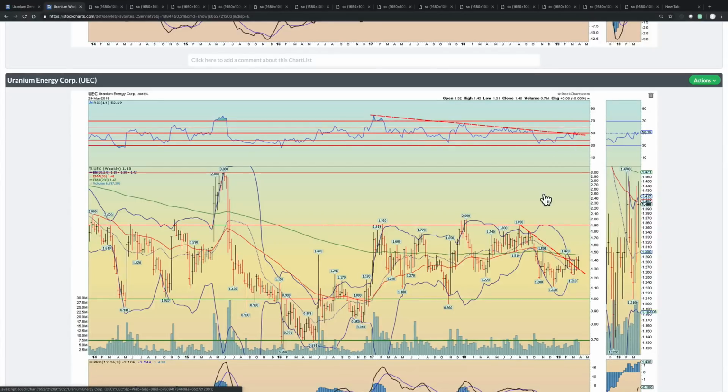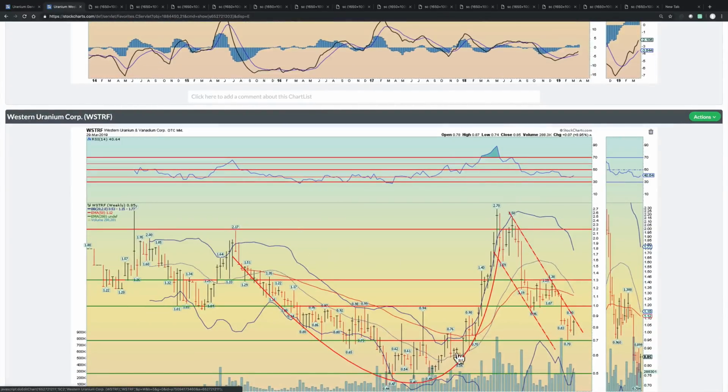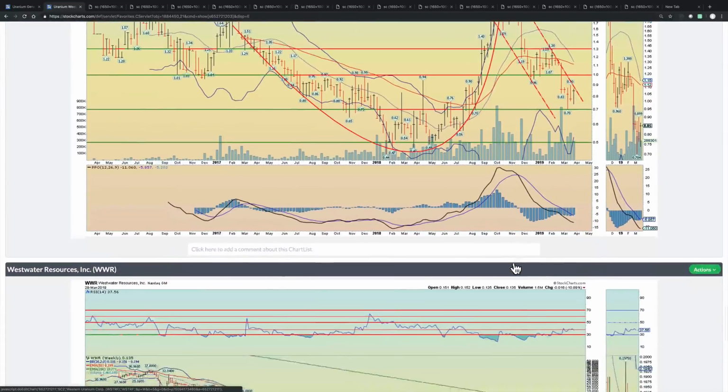It looks very good from a weekly perspective and a monthly perspective as well. And here, this is a beautiful cup and handle. I'm not going to touch this until it breaks above 1, but I think this eventually has double-digit potential in the space.